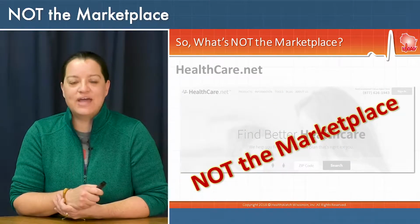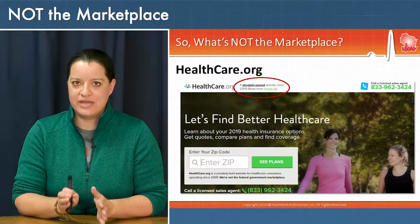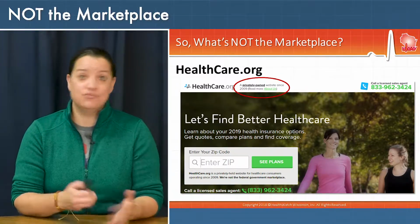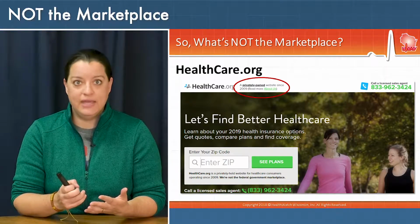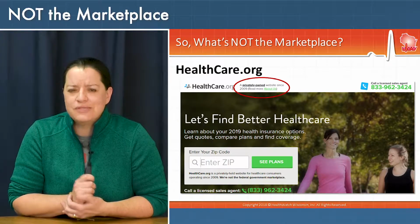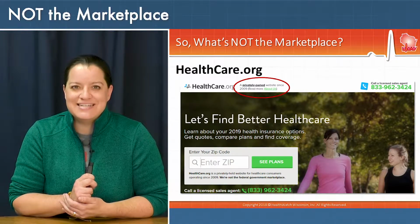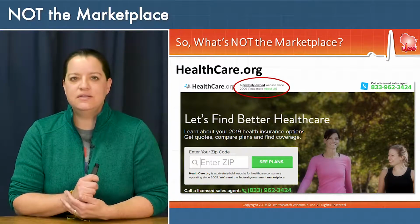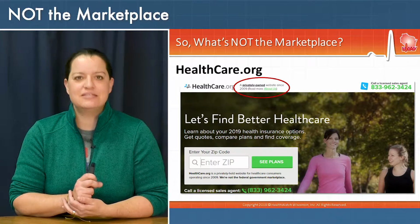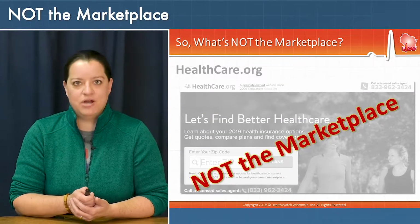What about Healthcare.org? Just on imagery alone, this looks very similar to the official site. It's not a 1-800 number. That's one clue. It's not the official site. We don't see any official logos or the word government.gov anywhere. And also, if you're reading the very fine print, which we have circled on the screen, you might have to really squint to see it. It says a privately owned website since 2009. Well, the Affordable Care Act wasn't signed into law until 2010, and marketplaces weren't a thing until 2013. So the fact that this has been around since 2009 is just another clue that Healthcare.org is not the marketplace.